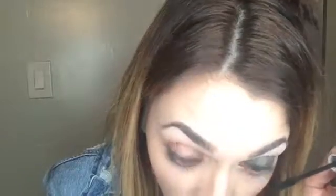Ooh, my lashes are long. This really, really lengthens. Again, it's your preference if you want to do the bottom lash line. I love it. I love that wide open look. Okay, so there's my smoky.